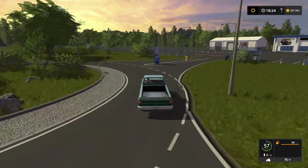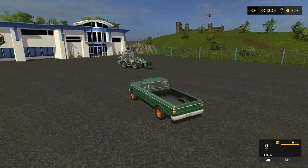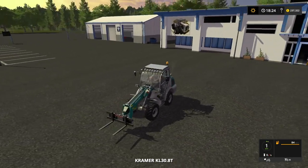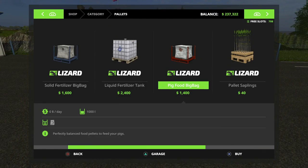All right. Swing them around, y'all. We got our Kramer in here. Ooh, slow it down, baby. Slow it down. All right. Let's hop out of here. We got our Kramer. Pull it out of the way. And let's buy more pallets.